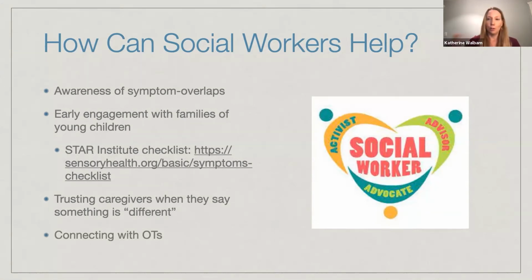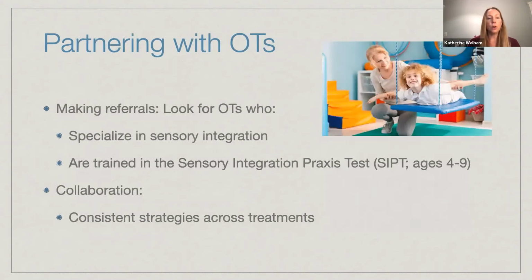The next, what I think is an obvious one, is connecting with OTs. OTs are really natural partners for social workers. Their profession was originally rooted in mental health, and so they have a pretty good understanding of what we do. We speak a lot of the same language. In terms of making referrals, you can look for OTs who specialize in sensory integration. Very often they highlight this on their websites. And if you're working with kids, look for OTs who are trained in the SIPT, the Sensory Integration and Praxis Test that they use to assess for sensory processing differences.